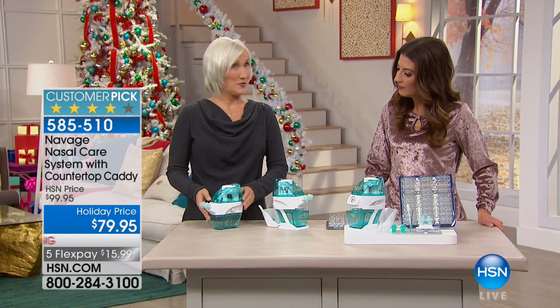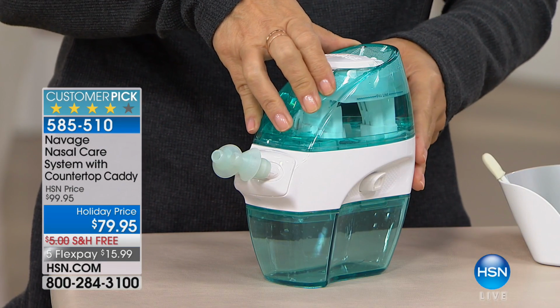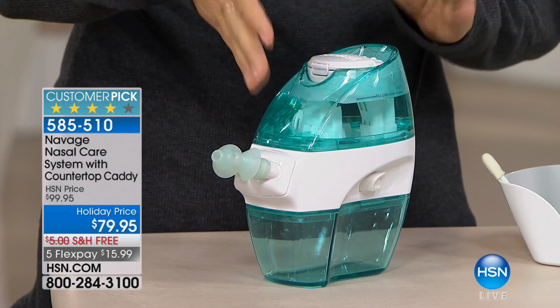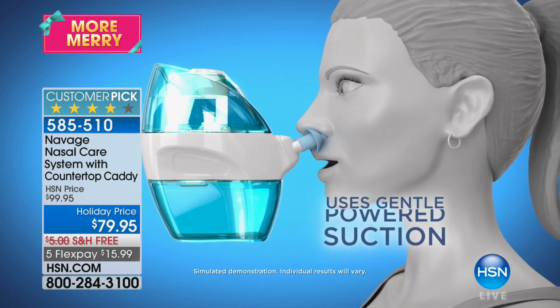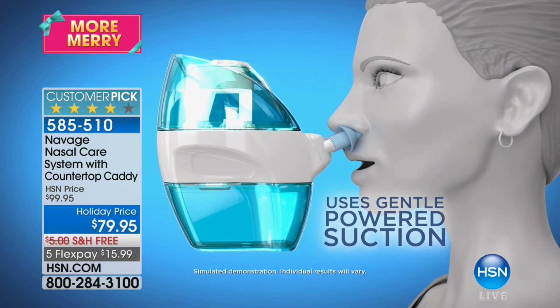Well, I'll tell you. So the neti pot works sort of by gravity and luck, right? At least if you're me. And at the heart of this technology is suction power. And that is going to flush your sinuses going in one direction and out the other. And you can see here on this video that it's amazing.